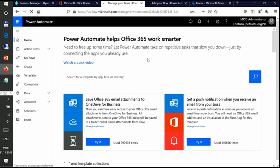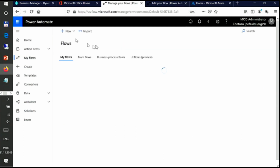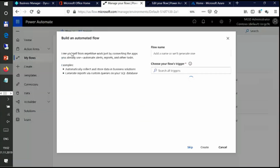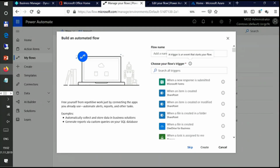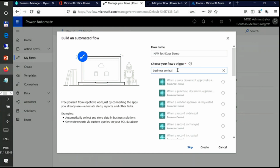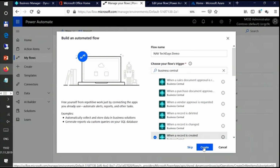So I will create a new flow. I have a couple of those, but I would need a new one. So I would create an automated flow, and this would be NAV TechDays demo. I will search for Business Central. And here I have an action: when a record is created. I will use this one.